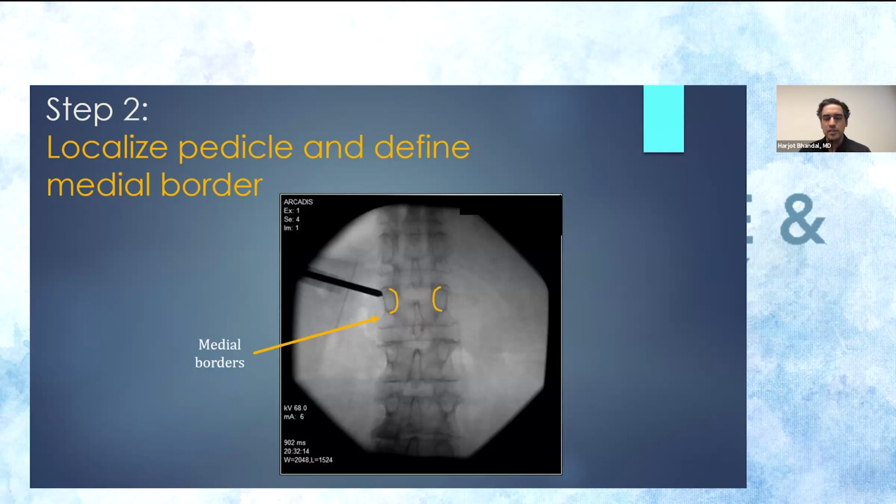If you have a skinnier patient, sometimes you can start really close to it. If it's a larger, more obese patient, you may have to go even further out here. Once I've made that little nick, just a little stab wound, I'll take a spinal needle, like a 22 gauge needle, and basically dock onto this pedicle and really anesthetize that area. A lot of times that's all it takes for the patient to tolerate the procedure.